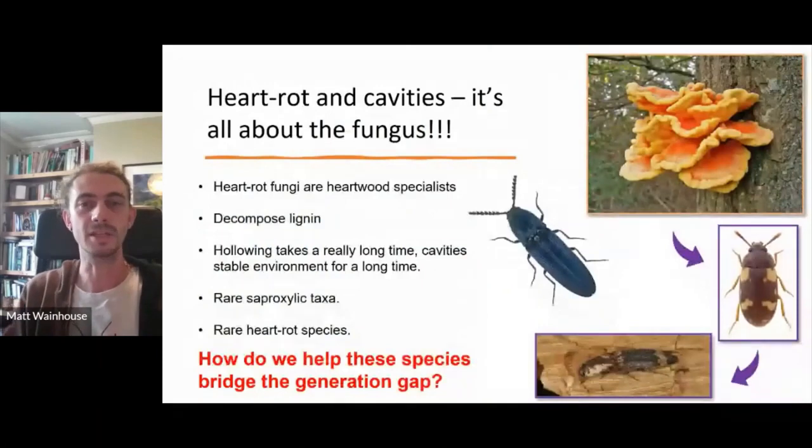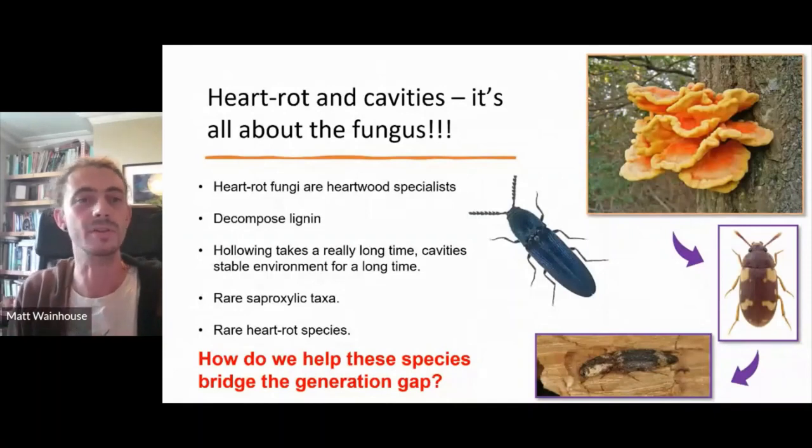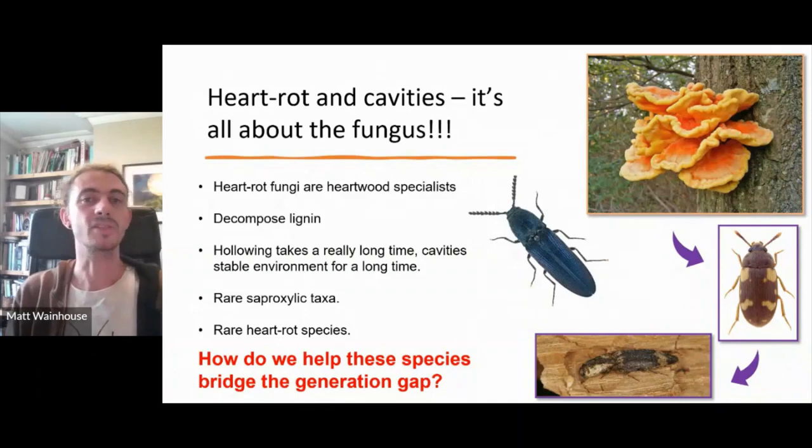So they're specialists. They can get in there. They can cope with the metabolites within the tree, all those toxic compounds. They can deal with the low oxygen and start to decompose that lignin. But it's only a few that can do this.